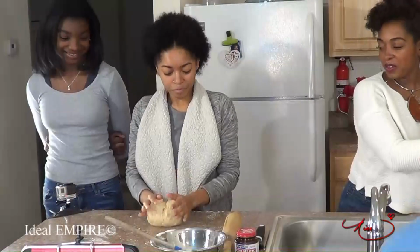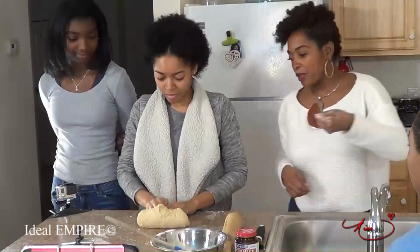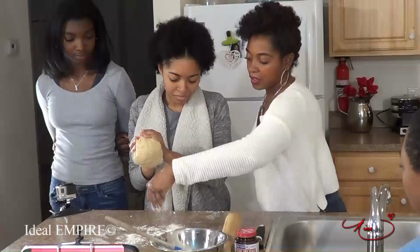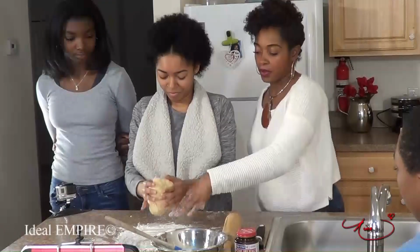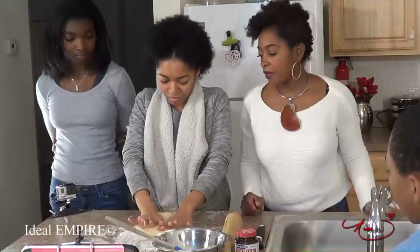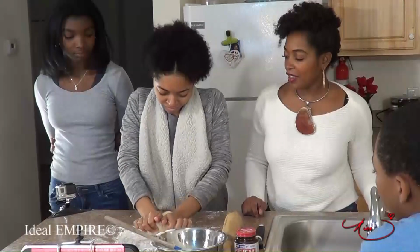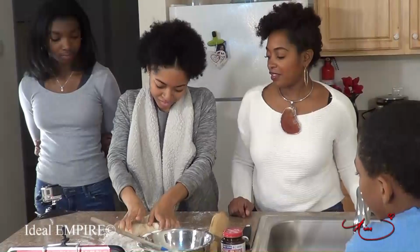So here, when you're looking at your dough, it could get a little bit oily, but it's not necessarily oily. You want to make sure it doesn't get too overworked and oily, and you want to make sure it doesn't get too dry either. So you sprinkle a little bit of flour on your surface. Excellent job. Keep the kneading going. Awesome.